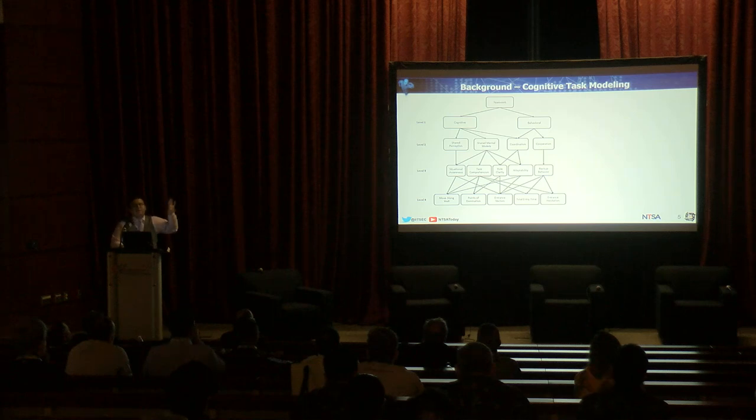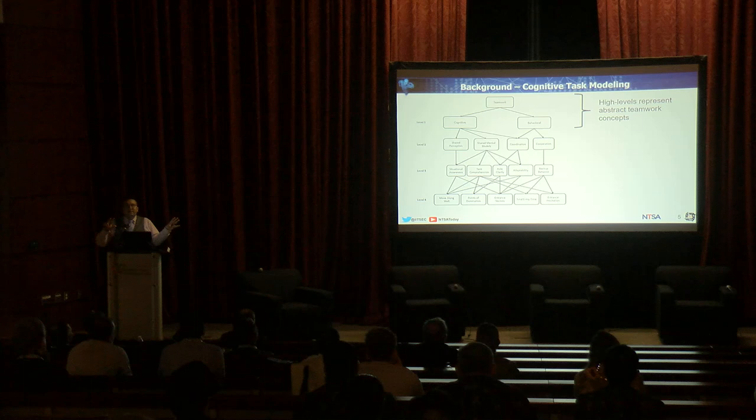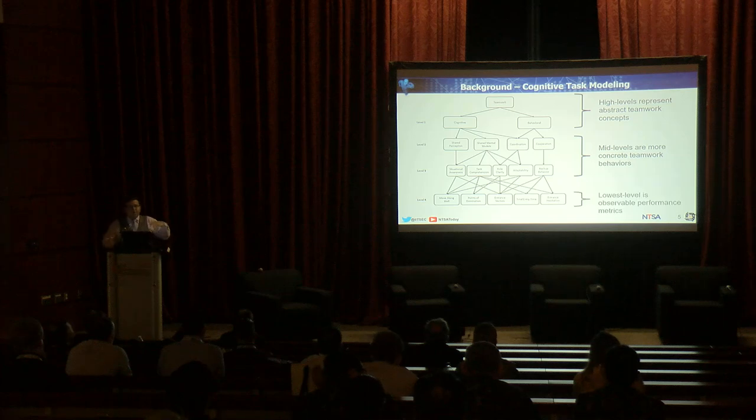Let's break it down a little bit, because it does look a little complex at first. At the high level, we have abstract teamwork concepts, so abstract teamwork breaking down into cognitive and behavioral components. At the mid-levels, we have more concrete teamwork behaviors that you've probably seen before, things like shared mental models, situational awareness, backup behavior. Those are common teamwork parlance. And then at the very bottom level, we have observable performance metrics, things that we can measure with data.